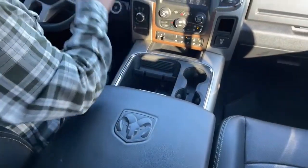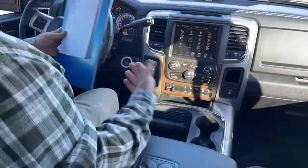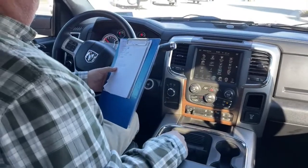So as I mentioned, it's a very unique truck because of the aftermarket things done to it, but it's still extremely practical as well.